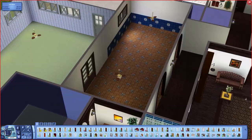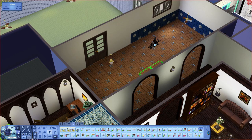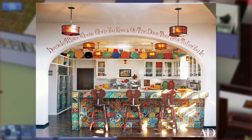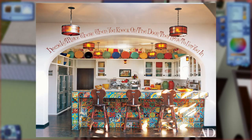I struggled a lot with this room and changed things many times, partially because I didn't have a clear image in mind for it and I wasn't looking at any reference photos. This was the photo I found of the kitchen from Diane's home. And don't tell her I said this, but I don't love it.